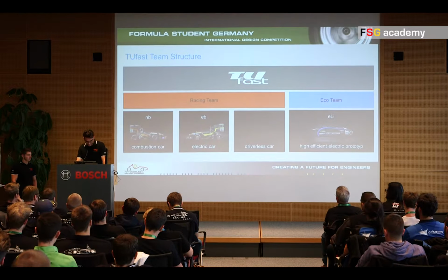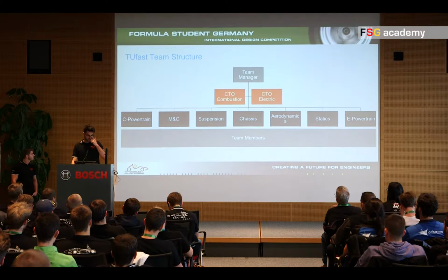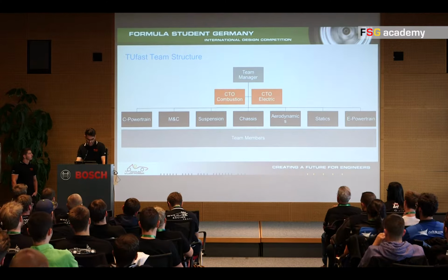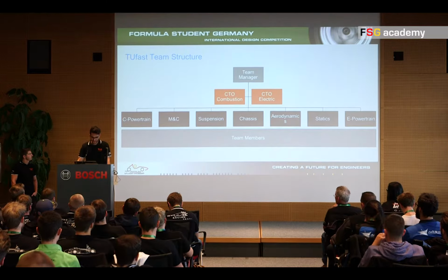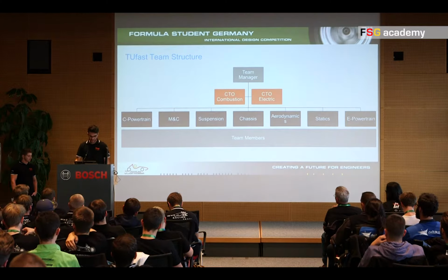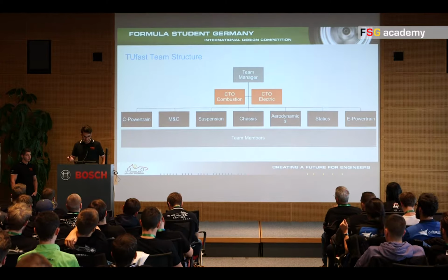Despite the clear separation of the teams, they are working together and sharing know-how, not only because everybody is using the same office or workshop. The racing team structure is clearly divided into 4 stages. Here on this slide, the first and highest stage is the executive board, securing the budget and investments. On top of both racing sections, electric and combustion, the team manager is situated, followed by the CDOs of combustion and electric, and all the sub-teams where the team members are situated.